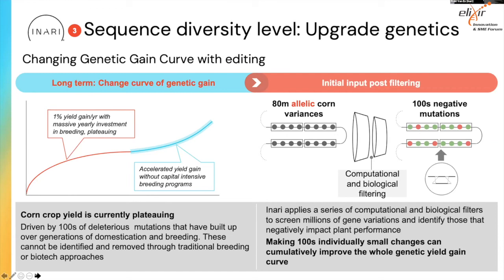This has been the work of a couple of years now, where we developed very specific computational filters, which I don't have time, unfortunately, to go into, but that help us to provide an output that is then used with our multiplex genotyping machinery to then make the changes, which is what we're doing now in the plant, and then have the hopeful improved output, all thanks to the model.